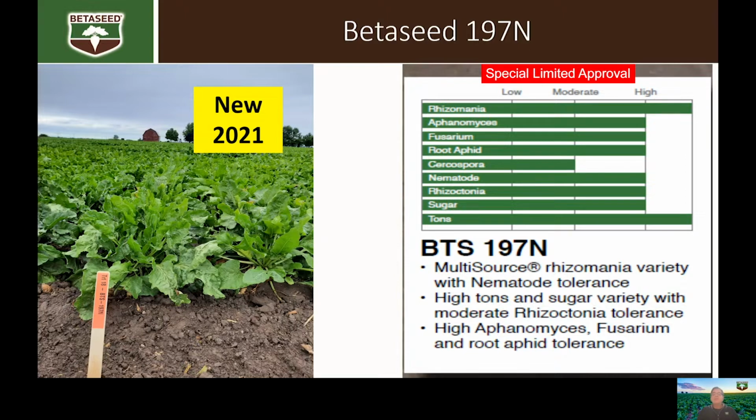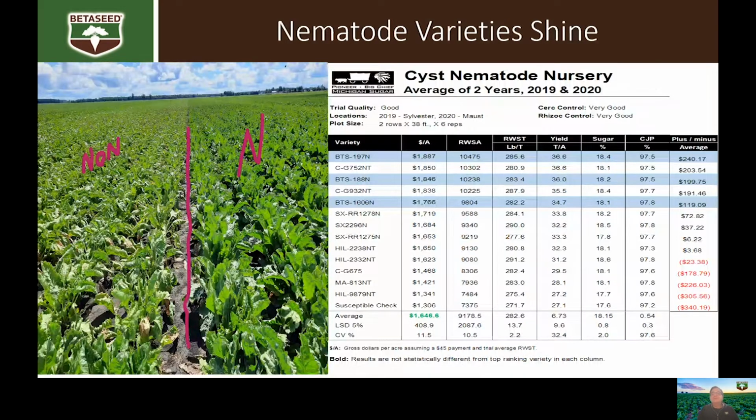We need to move in the direction of higher sugar with these nematode varieties, and 188N and 197N here are going to give you higher sugar out there on your farm. So look at 197N. Here is the Michigan Sugar Cyst Nematode Nursery average of 2 years. 2019, it was at Mark Sylvester's. 2020, it was at Calvin Moss Farm. And 197N is the top variety in the last 2 years in the nematode nursery.